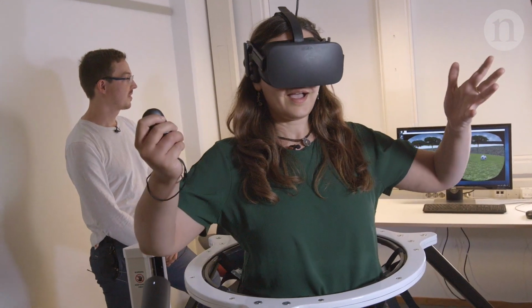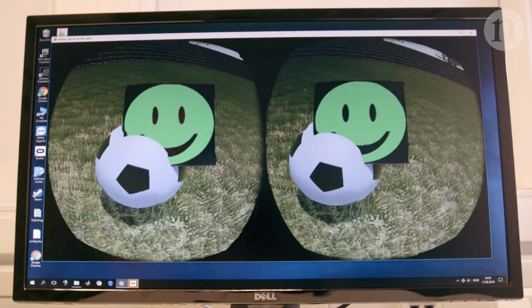Oh! Look at that. I got a happy smiley. That's actually really difficult to get. That's amazing.